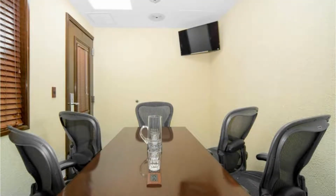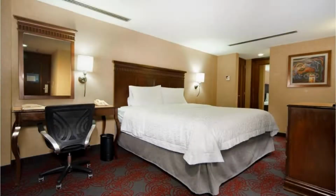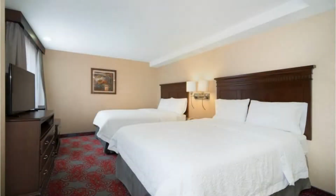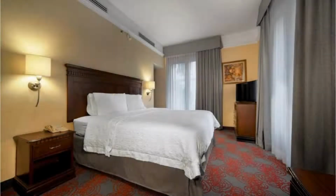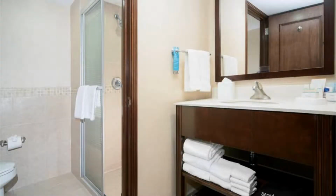The location of the hotel is excellent and guests love walking around the neighborhood. There are 10 types of rooms available on booking.com. You can book online and enjoy it. You can see more than 100 reviews of this hotel on booking.com. Its review rating is 8.9, which is fabulous.